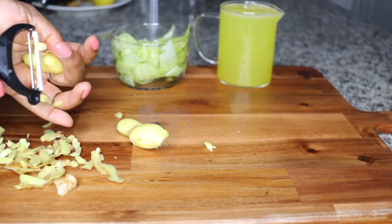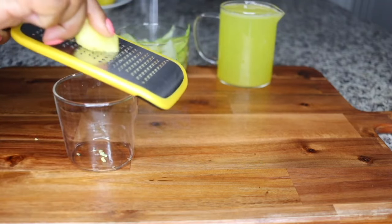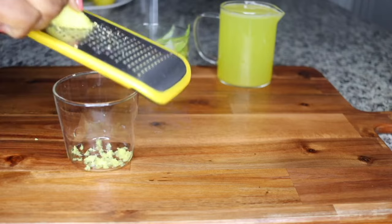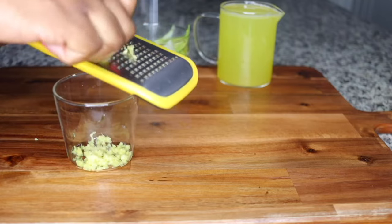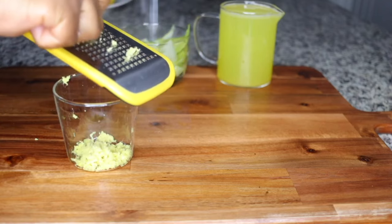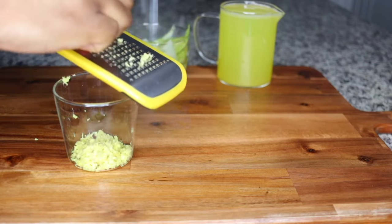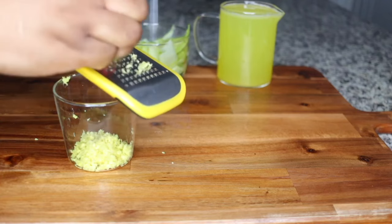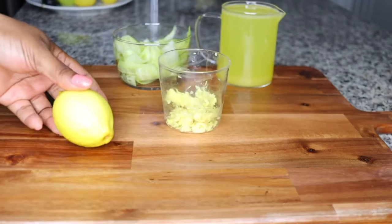So these are 2 thumb sizes of ginger. You want to wash your ginger thoroughly and grate the ginger into a cup. So this is what you want to do. Ginger heats up your system and activates your system to burn fat super fast by speeding up the metabolic process, so your system can break down substances in your system, or chemicals, toxins, waste build up, making you big, making you have that big tummy, that bloated big tummy, and so you can have your tummy flat and your body in shape. So these are the 2 thumb sizes of ginger.